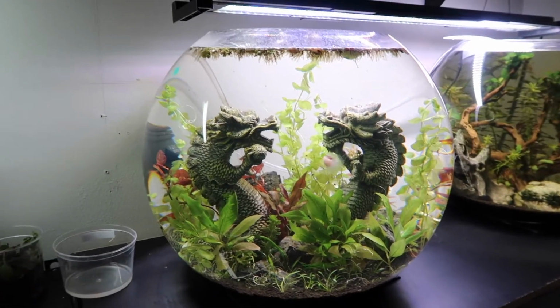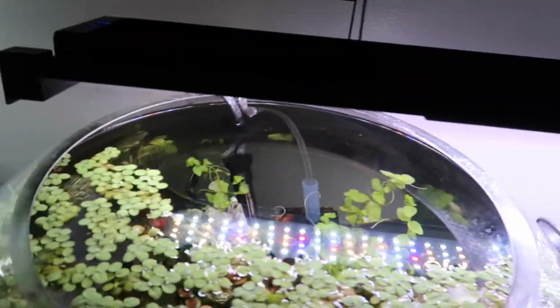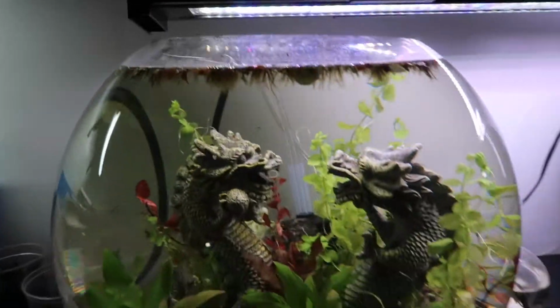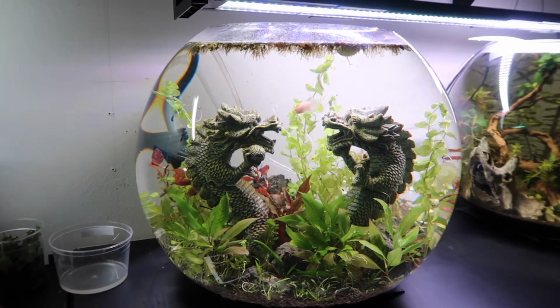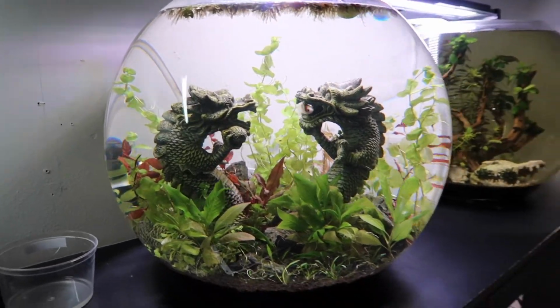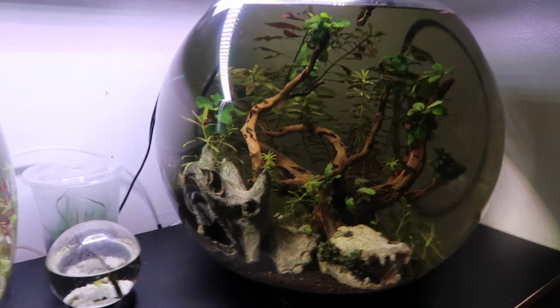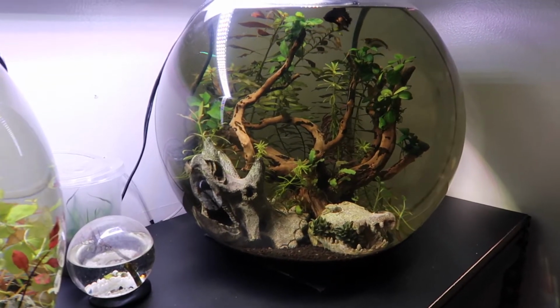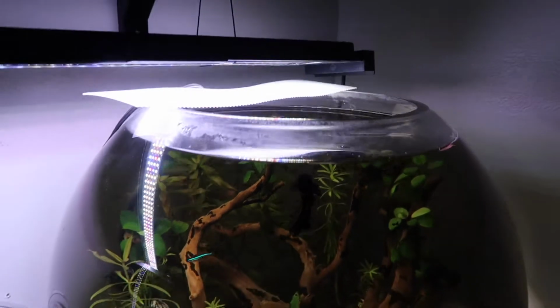So these bowls are 11 gallons, both heated and filtered. I have the heater right there and it's a sponge filter. I've been wanting to get internal filters for them just so I can have a little more filtration, some more fish in there. And then I have a dinosaur bowl. I still have him living in there with no name.